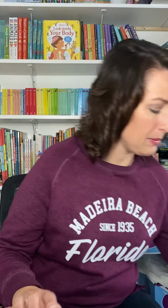So even reading with your older kids, you create family inside jokes, you create memories and special time together. And I bet you when your teenager grows up and has a child of their own and they're reading to their child, they'll think back about the time they spent reading these books with you. So these are great to do that with, to share with your family.